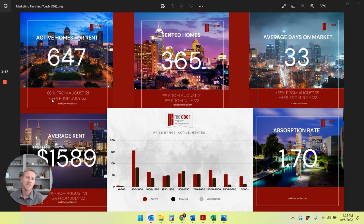Okay. So let's take a look at the number of homes rented. So we had 365 homes rent in August of 2022. Again, this is information for all of Metro Indianapolis, so the entire MIBOR service area. So that 365 actually represents a decrease from August of 2021 of 7% and a decrease from July of 2022 of 5%. So we definitely need to keep our eye on these two numbers because they are diverging. We're getting more homes on the market and fewer homes actually renting. So I don't know if this is just a little blip in the market, or again, if this is a seasonality thing, but we definitely need to keep an eye on these. I'll be really curious to see what the numbers look like in September for these two numbers as well.